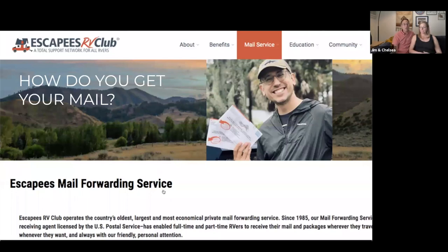So when we're planning, oh, we're going to be at this campsite for 2 weeks, I'm going to have them ship my mail on Tuesday, so I'll have it by Friday. It made it always easy to know that wherever we were, mail was never going to be an issue.